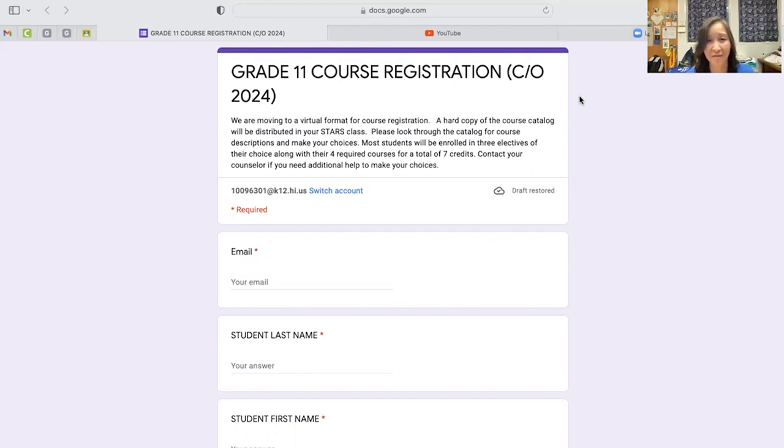Reading the registration guide and the descriptions in there, reading each question in this registration form is all key to submitting it accurately. Okay, so we can start at the top. Same as last year, we are using this virtual format for course registration. You've gotten the hard copy of your course catalog. Please look through the course catalog and make your choices.